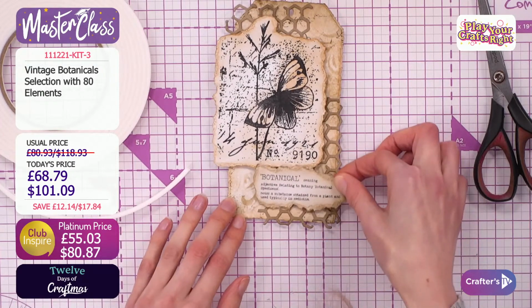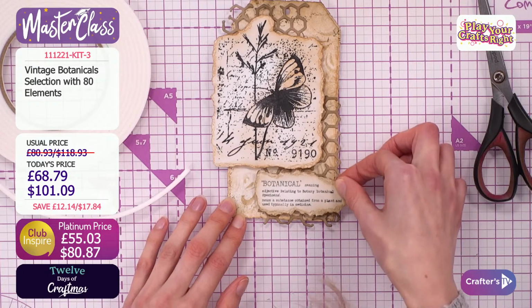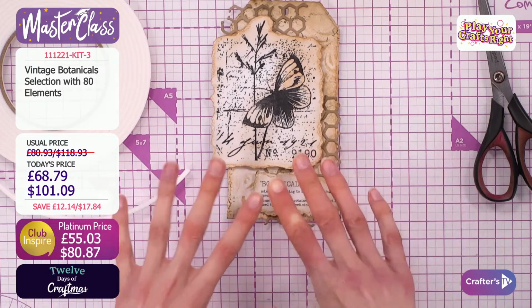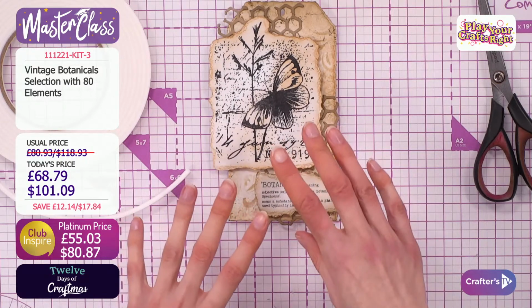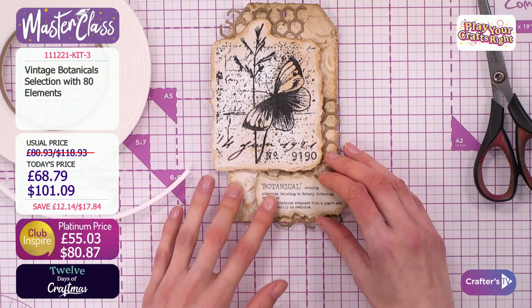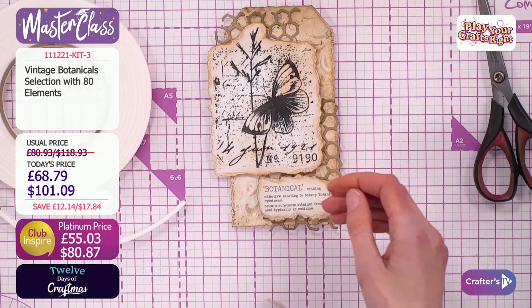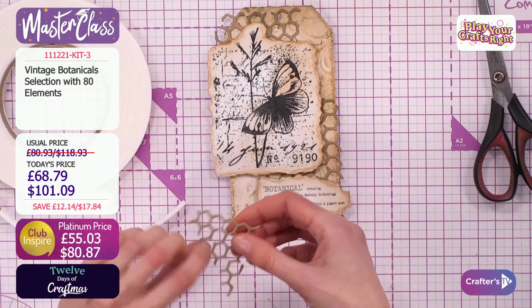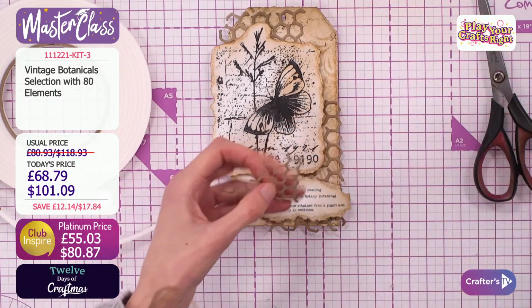I'm just deciding whether I want to overlap them or keep them separate. Let's keep it separate. But then that's what it's all about: laying out your bits before you actually stick them down allows you to decide that you're exactly happy with where they're positioned. I'm looking at it now, thinking I could be bringing in a few more of these if I wanted to. Could add a little bit over the top.